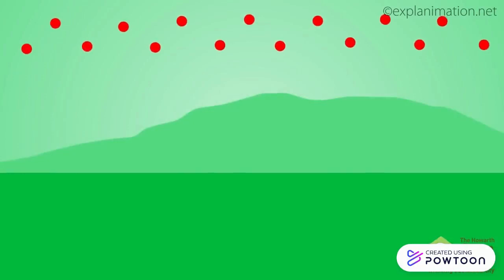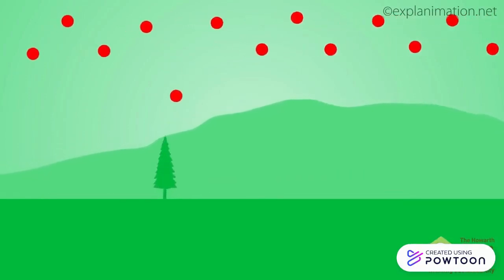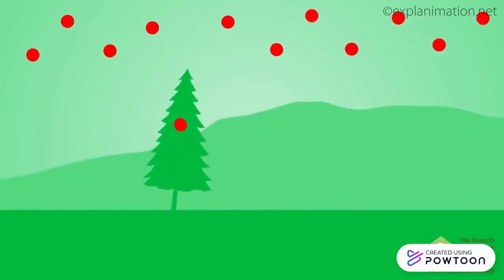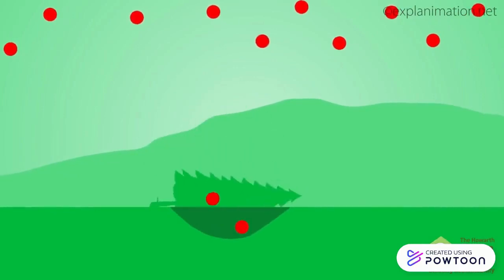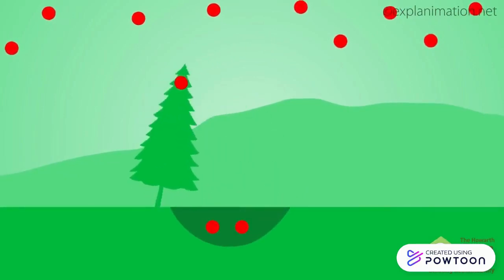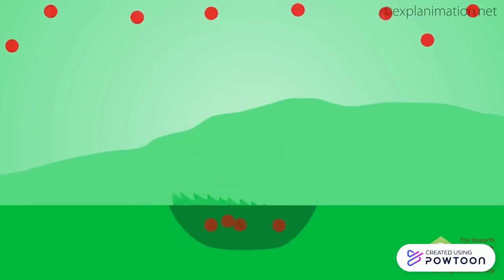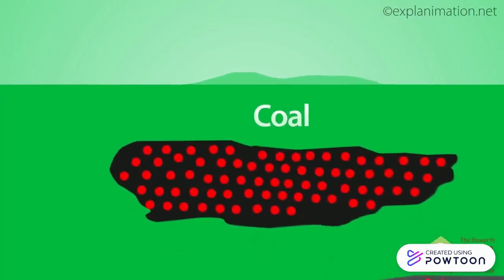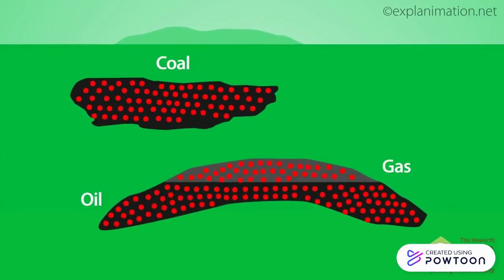Plants absorb carbon dioxide, or CO2, from the air as they grow. When they die, some of the carbon from the CO2 remains trapped in the decaying vegetation. Over millions of years, these buried layers of vegetation are compressed and transform into either coal, oil, or natural gas. The carbon that was removed from the atmosphere is effectively locked underground.